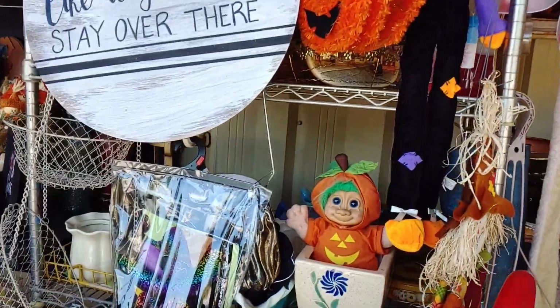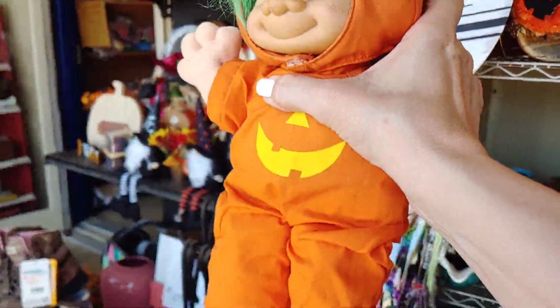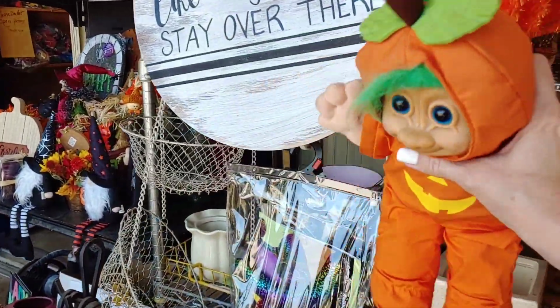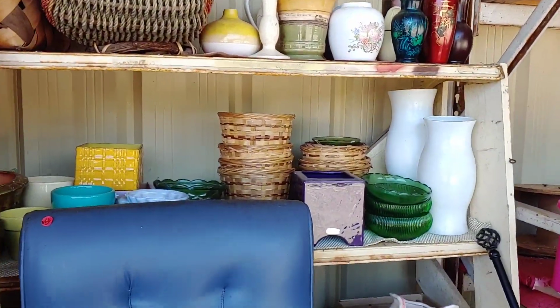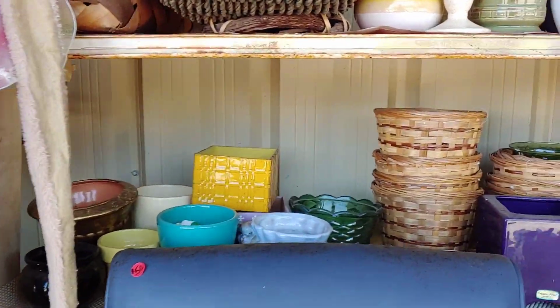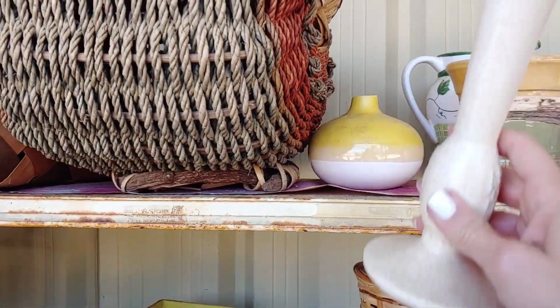Look at this guy. I'm here with you. He's a, what do you call these things? A troll, right? He's a troll. Oh my gosh! Isn't he cute? I don't know if I'm sure if it's... Oh, I know. There's lots of great stuff here. He's always got a lot of good stuff.